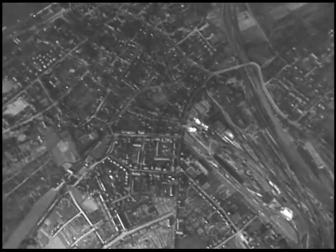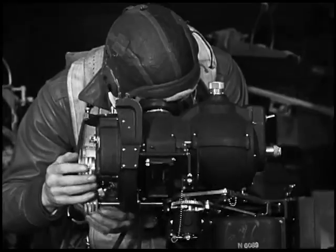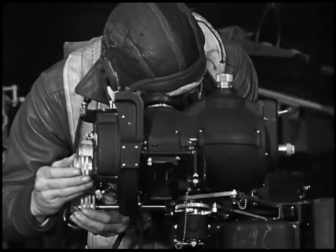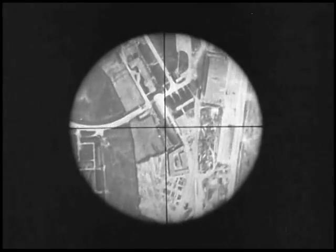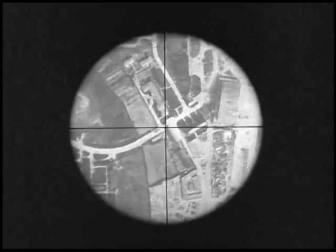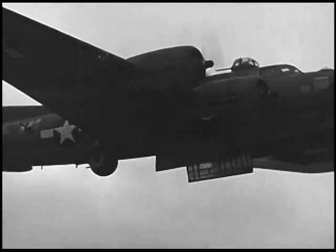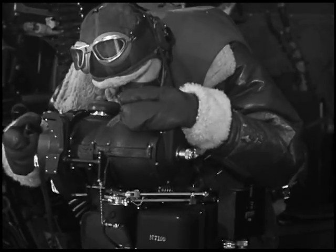Miles below this formation of American flying fortresses, there lies Marienburg in East Prussia. Up to this moment, one of the most important cogs in Germany's war machine. The specific target on which this lead bombardier is lining up his bomb sight is the Focke-Wulf 190 plant. Up to this instant, this aircraft factory has been accounting for almost 50% of Germany's total FW-190 fighter assembly.